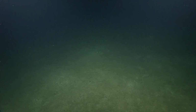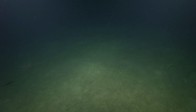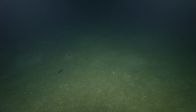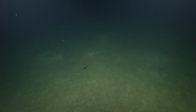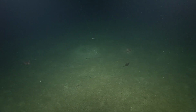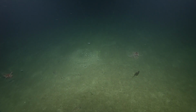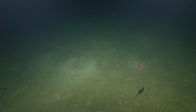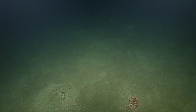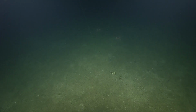The little fish you're seeing swim across the bottom of the screen is likely a short-spined combfish. We've been seeing quite a few of them pretty regularly around this area that we've been diving on. We've also been seeing these basket stars quite a bit, as well. They tend to find the small pebbles and rocks in the area to perch upon.